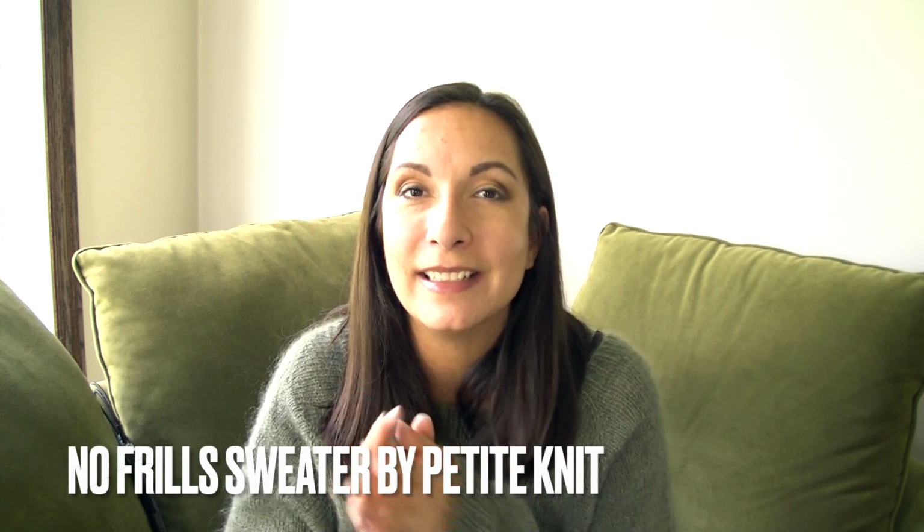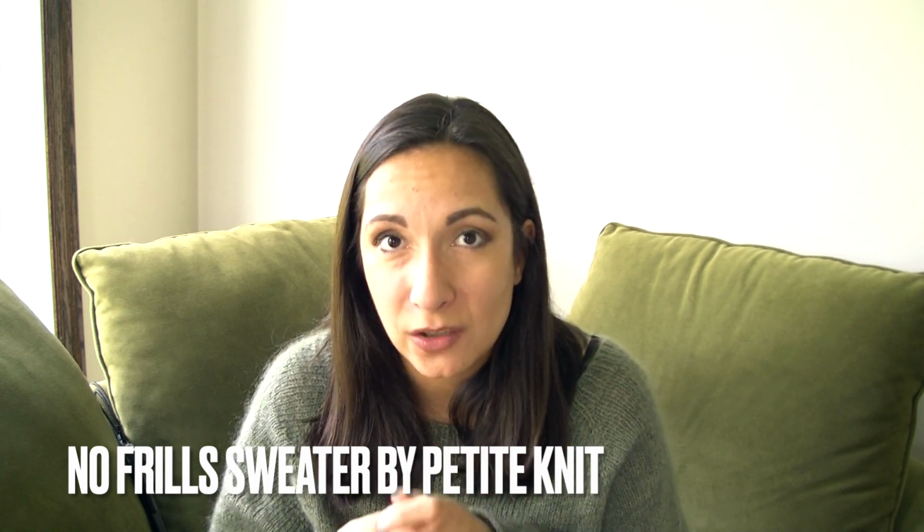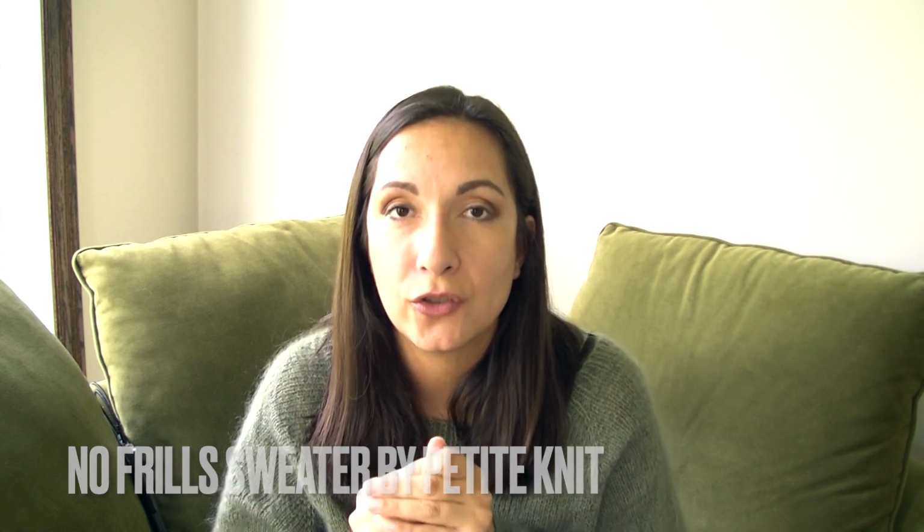So this was about the third sweater I knit last year, with my saga of not knitting, and then I got back into knitting. The other two were in a big chunky yarn, so this was my first fine weight. It is the No Frills sweater by Petite Knit. I did not gauge swatch. I followed her instructions on needle size, and it ended up ginormous. Apparently I'm a very loose knitter. That's when I discovered I'm a loose knitter.